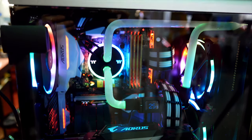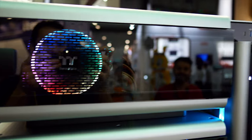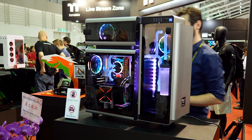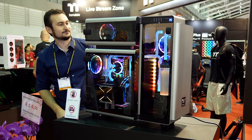Then up top, we obviously have the power supply, and this can be mounted vertically or horizontally. And there's also the front panel I/O stuff at the front of that module. Finally, we have the largest module, which is of course housing the motherboard, graphics card, and so on. The glass panels for each module open up on hinges, and this provides easy access to the hardware inside.